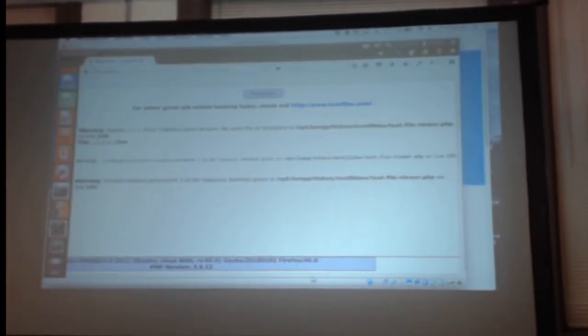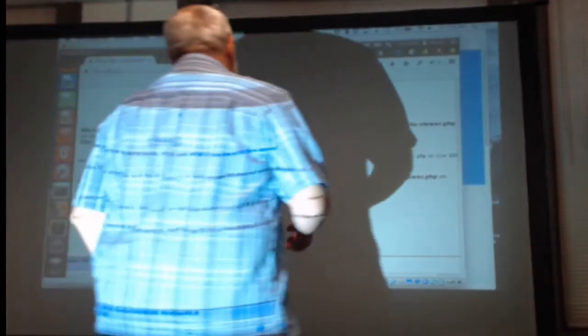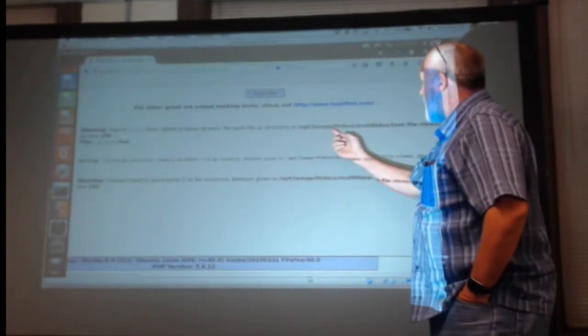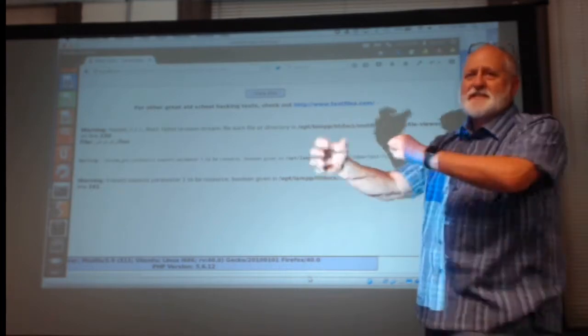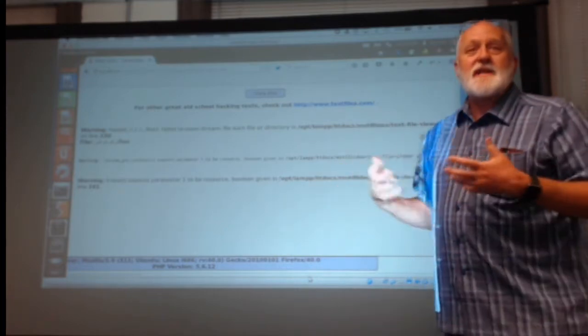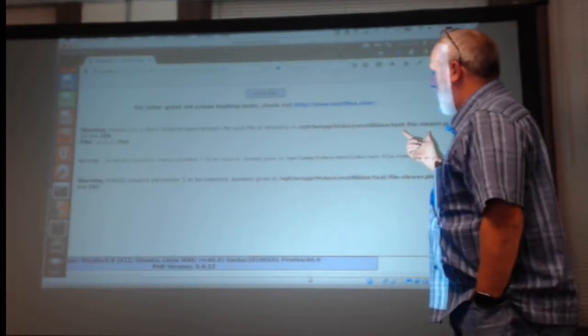And now I have some information. I have a lot of information. It tells me that it failed to open: there's no such file or directory in /opt/lampp/htdocs/matilda/text-file-viewer.php. Right? I now know the file system. I know where we are located.